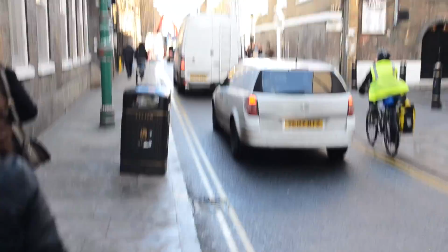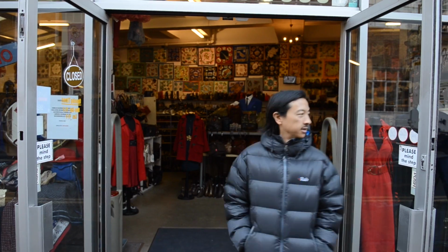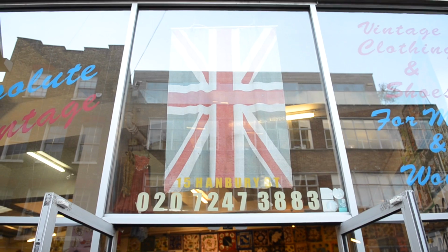So when I was asked to represent London's thrifty style for an American fashion magazine, it was only right that I drew inspiration and used clothes from the thrift stores in Shoreditch.